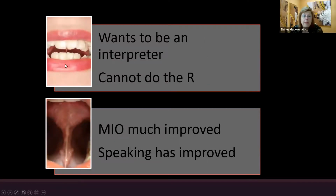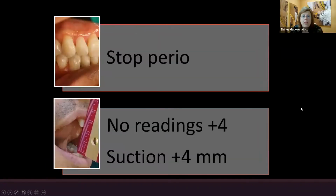This one wanted to be an interpreter. Look at her jumbled up teeth. She couldn't do her R's. And after the tongue tie release, her speaking improved. Her distance between her teeth was greater. She was super happy with everything.